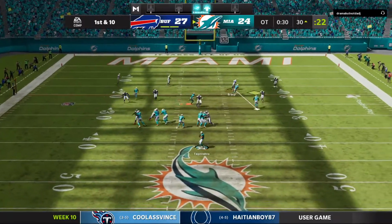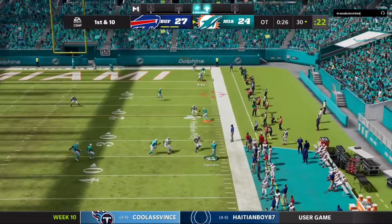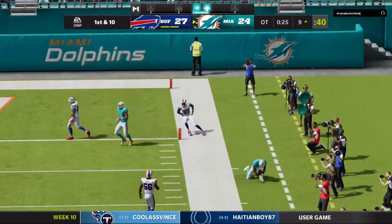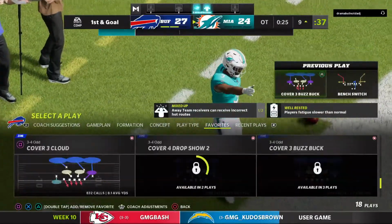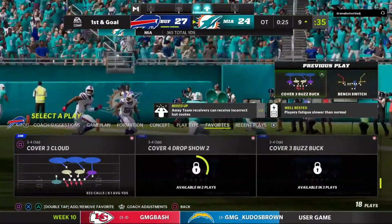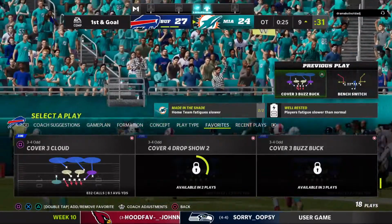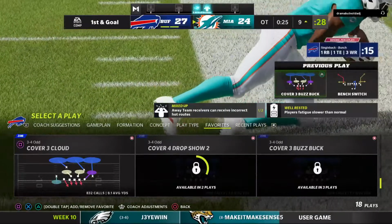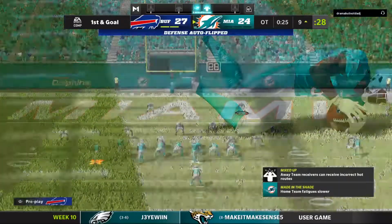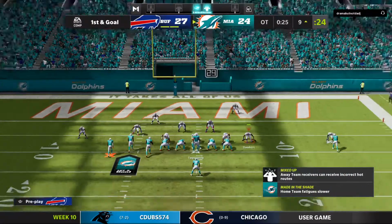Going to the air, Tagovailoa. Escaping the pressure right. And this is caught at the 8. And he'll head out of bounds inside the 10. Mark him down at the 9. Two chunk plays in a row. The last one was over 20 yards, and so is this one. So three plays, already first and goal, and they are wasting little time.